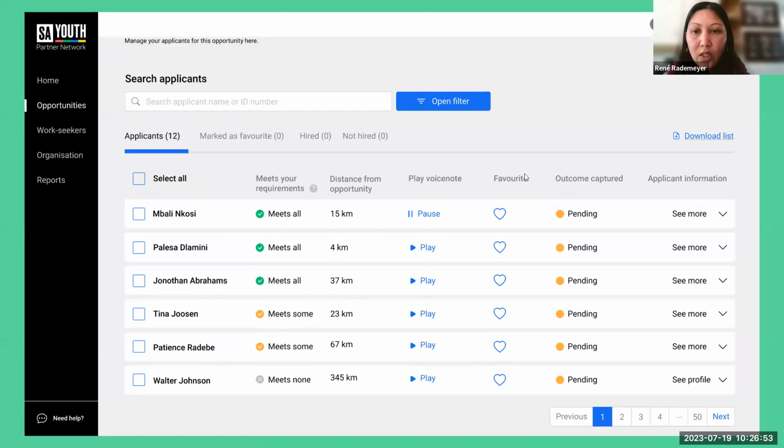And then we've got this favorites functionality, which you can use as part of your shortlisting. So if you highlight any of these hearts, they'll move over to the marked as favorites bar, and you can work from here, especially if you get a lot of applications. We've also got the pending, so the outcome.